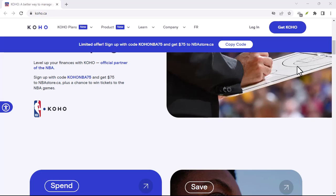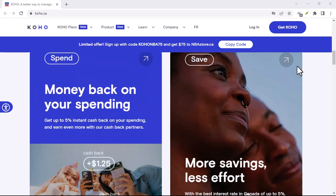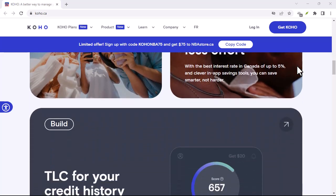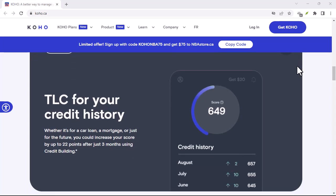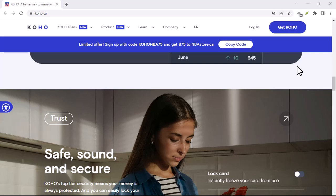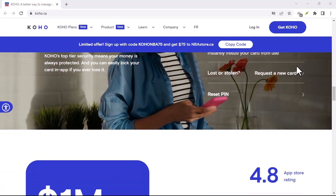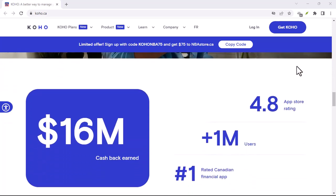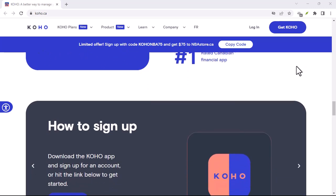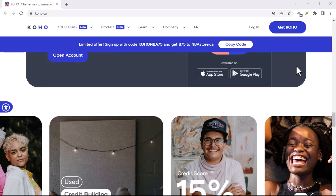Now, the fact that KOHO is Canadian-based might have you wondering if you can use it abroad. The good news is, the KOHO MasterCard is accepted in over 210 countries. However, there are a few exceptions, so it's always a good idea to check their website before you travel. While KOHO is currently limited to Canada, their mission is to empower all Canadians with a better financial future. They're constantly innovating and expanding their features, so who knows, maybe someday KOHO will be a global phenomenon.